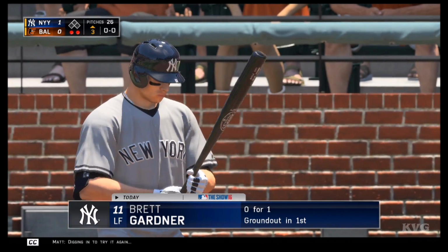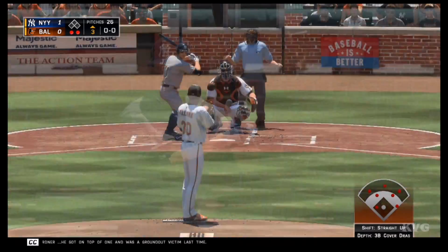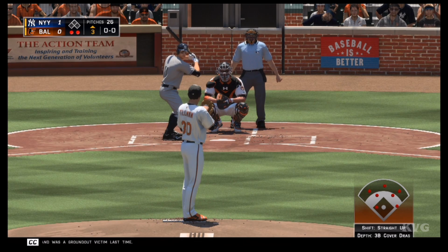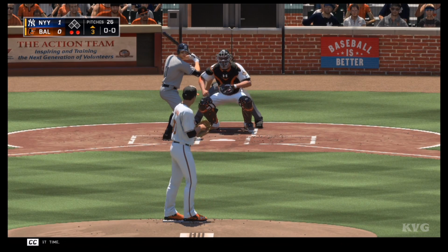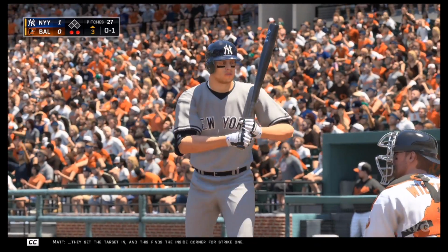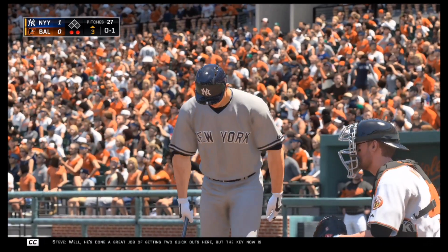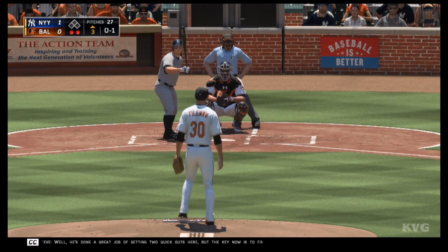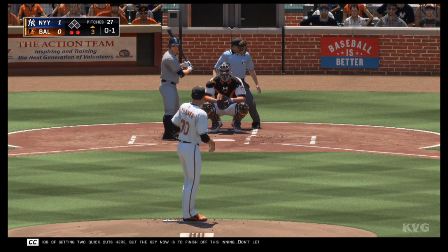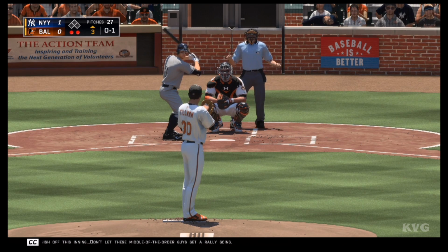Digging in to try it again, Brett Gardner. He got on top of one and was a ground out victim last time. They set the target in, and this finds the inside corner for strike 1. Well, he's done a great job of getting 2 quick outs here, but the key now is to finish off this inning. Don't let these middle-of-the-order guys get a rally going.